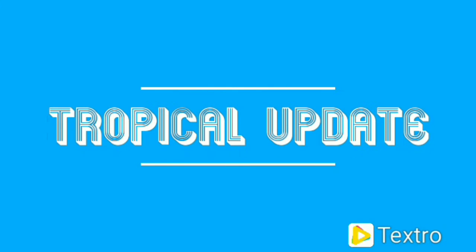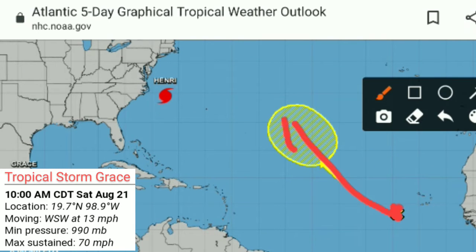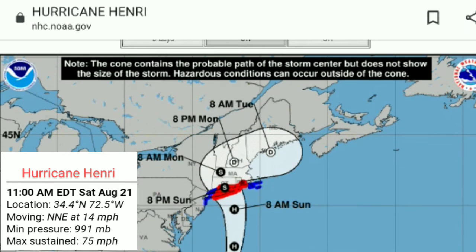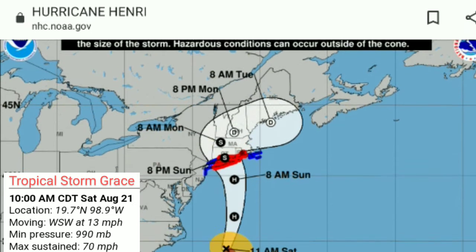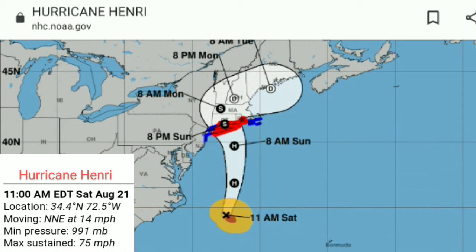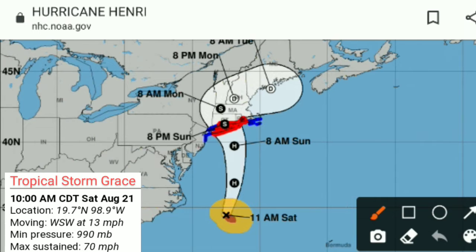You're watching our Weatherman. This is your tropical update. That disturbance on the right is headed out to sea, so no threat there. Henri is now a hurricane, and hurricane warnings have been posted for Long Island as well as Connecticut, and tropical storm warnings have been issued for the New Jersey coast as well as other areas in the Northeast.